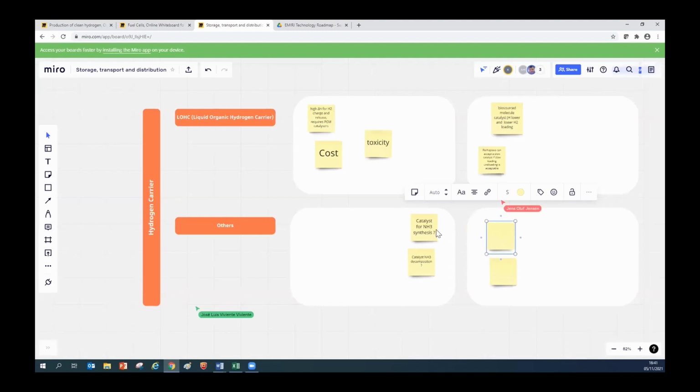That could be linked with an inorganic carrier, in fact, because you have to store, but with absorption, and then you can also store the ammonia. So I write it down here: the challenges about catalyst for ammonia synthesis, but also catalyst for ammonia decomposition.